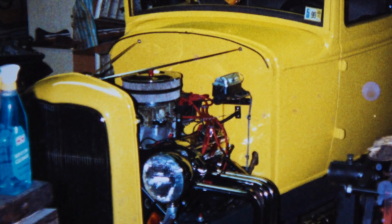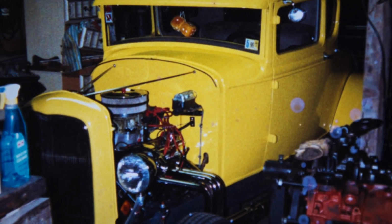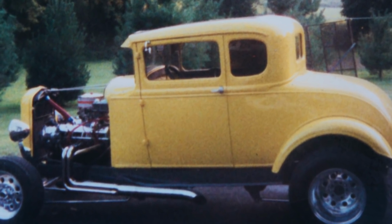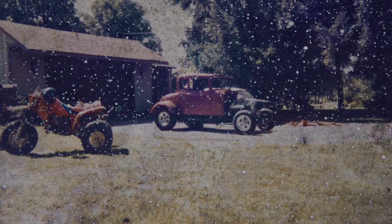What was your first build? That '31 5-window. I had a guy paint it. We chopped it, and then I decided to tub it, which the American Graffiti car wasn't tubbed, but we took it one step further. And that was my first build, a '31 5-window Ford coupe.